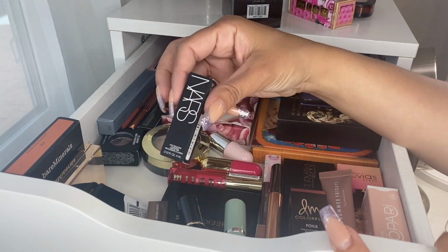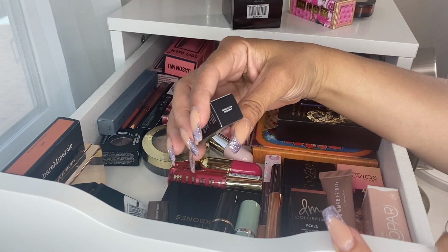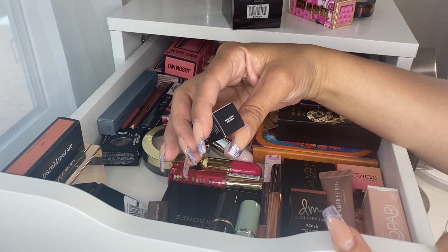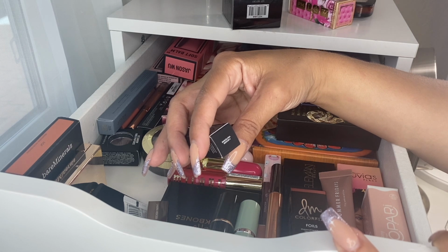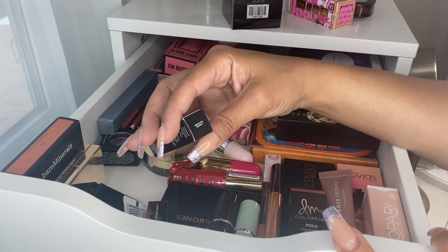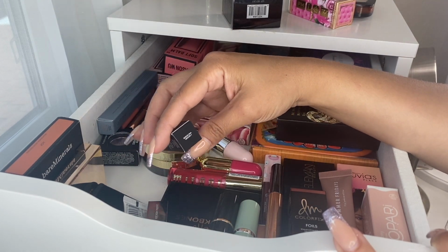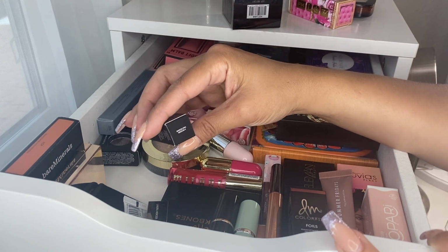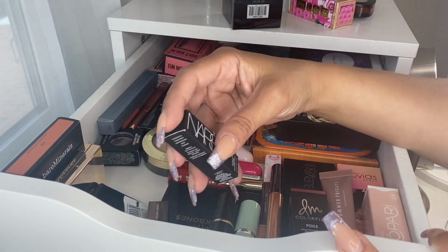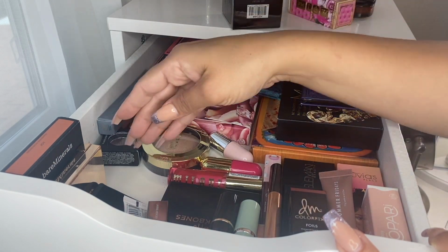My friend Mariella sent me the sample of this NARS Light Reflecting Foundation, but this is in the shade Barcelona medium 4. I think it's a little bit deep for me. I have been going out on hikes and to the pool and stuff, so I'm tanning, but I do want to pull this one in. If I like the formula, I might purchase the full size of this guy. So I do want to try it out. I think it's going to be a little bit dark, but it's okay. We're going to give it a shot.